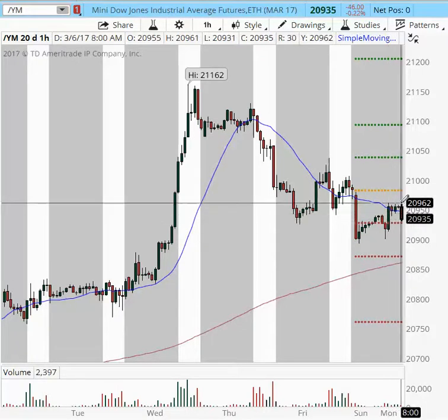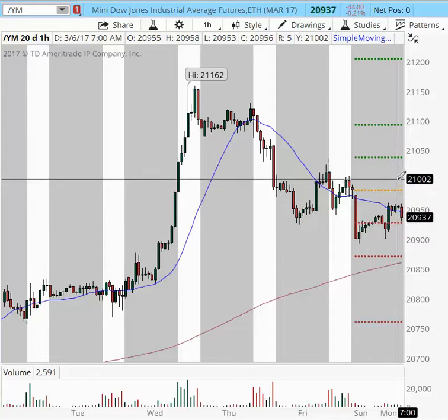turnaround here, and we can actually talk about a breakout in price over 20,962 area. So it's a 2-point difference there. If we manage to break above this high, we can talk about a continuation higher back into the 21,000 area.